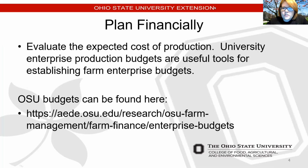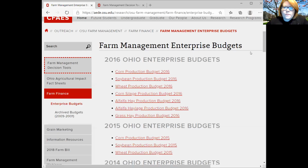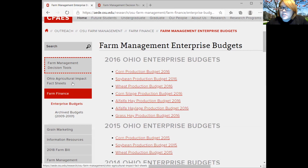Let's see if I can get it to work. If you type in this website, this is what will show up. Not only are you able to look at these budgets from previous years, depending on what you are growing, but there are also farm management decision tools, some really neat fact sheets that you can look at, and a lot of financing information.